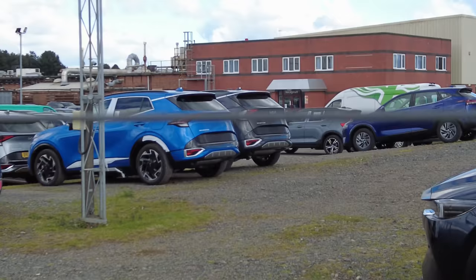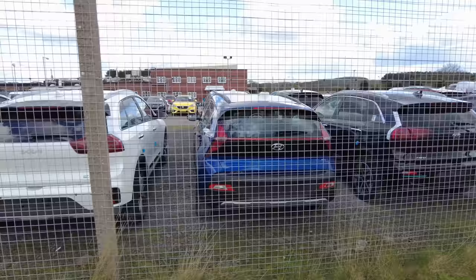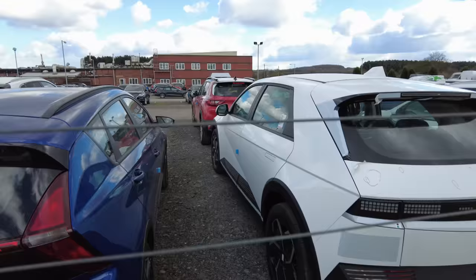If you're into your cars, it says the Brindley Garage Group over there. But the electric fence goes all the way down. And some more brand new vehicles. Kia Picanto, Kia Niro, Hyundai Bayon, Kia Niro, the Ioniq 5. Now that is brand spanking new. Look at the door handles on it.